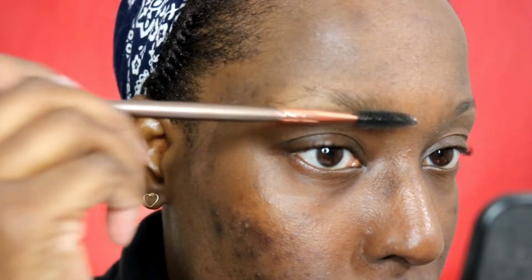I have no eyebrows, as you guys can see. Honestly, I don't even know how I go about life with these eyebrows. First things first, I'm gonna take this spoolie and I am just gonna brush out my eyebrows. Just kind of follow the natural curvature of the brows. There we go. Now I am gonna take the Brow Wiz.